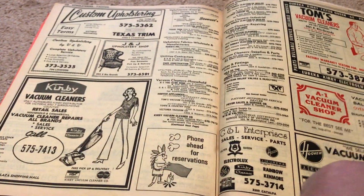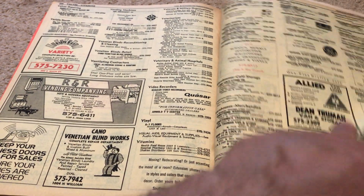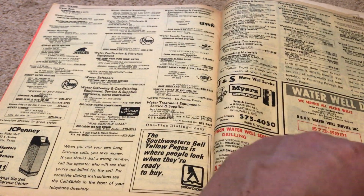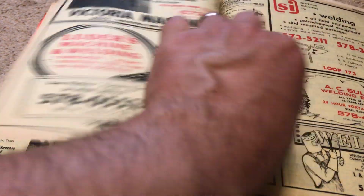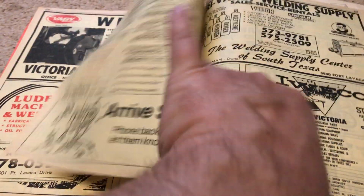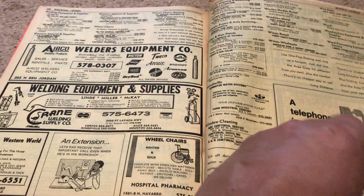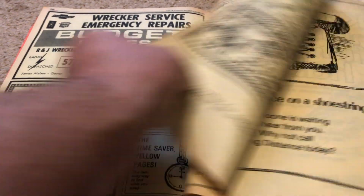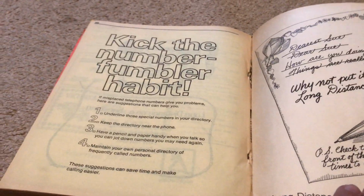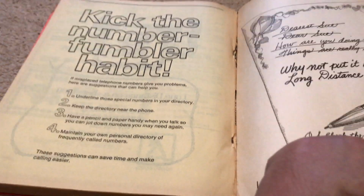Vacuum cleaners. Water well drilling. Water beds. Not something you see too much nowadays. A lot of people have water beds. Kind of a pain. Wrecker services. And we get down to the end. Kick the number, fumble habit. If misplaced telephone numbers give you problems, here are suggestions that can help you.